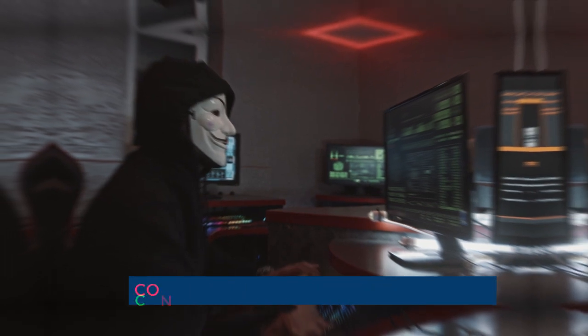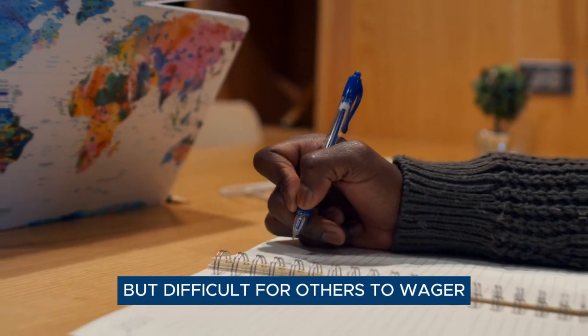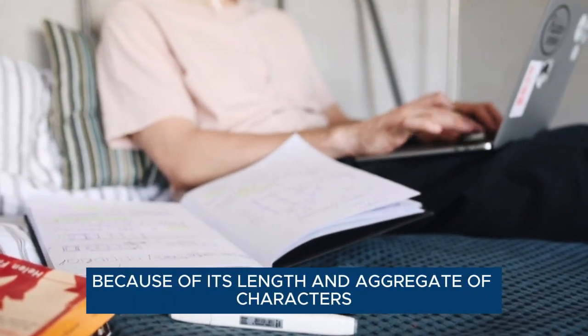Passphrase approach. Consider using a passphrase, a series of random words or a sentence that is straightforward for you to remember but difficult for others to guess. For instance, Purple Elephant Dollar Jumping High is a robust password because of its length and combination of characters.